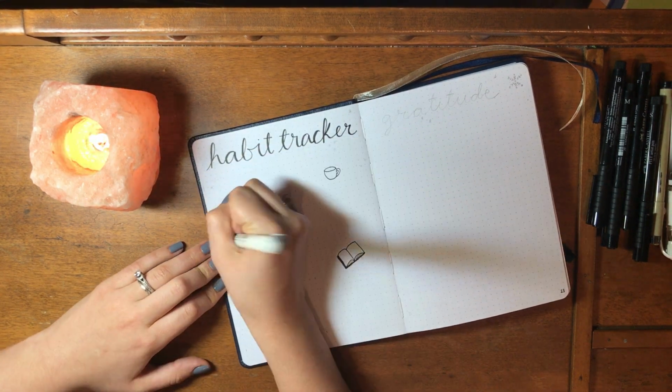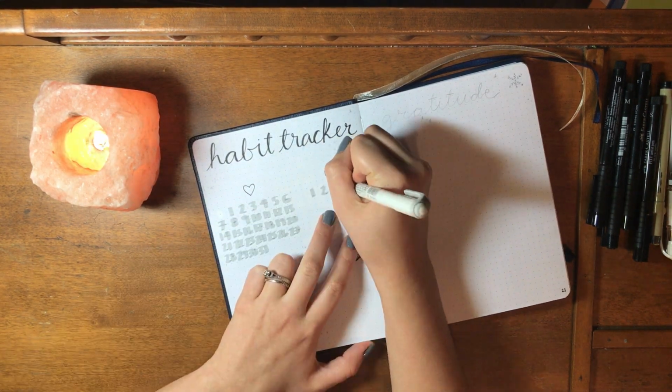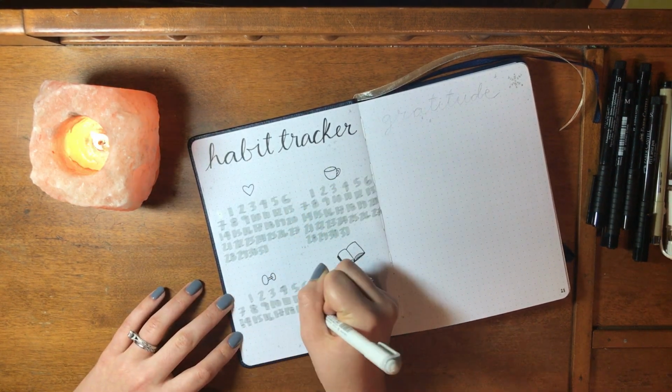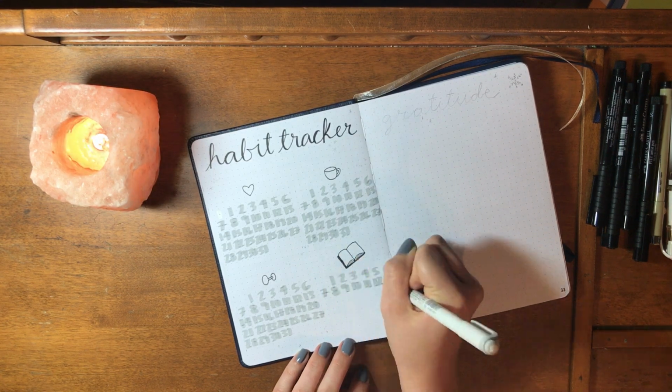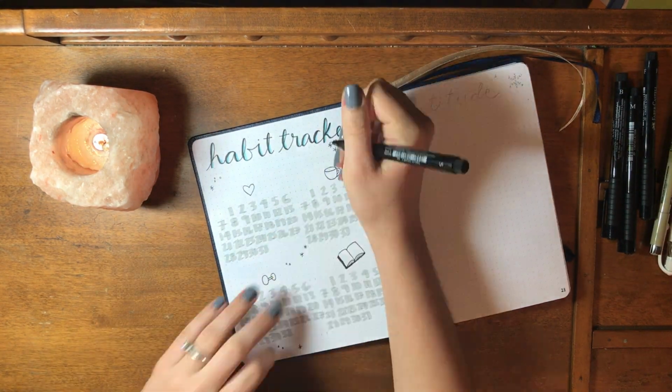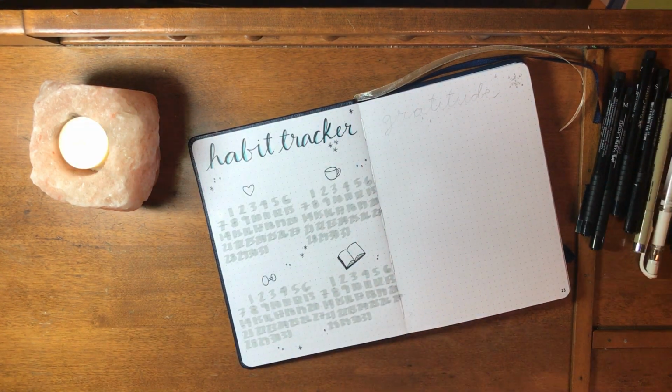As you can see here, I tried that same gray, adding in the dates, and I was going to just cross them off when I did complete everything, but honestly, I really hated how this looked. I thought it looked really bad, so you'll see how I fix it in a minute.